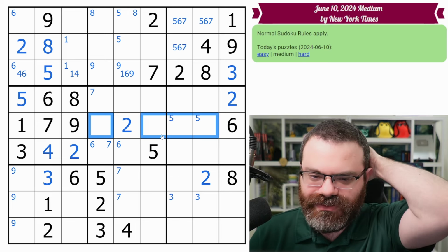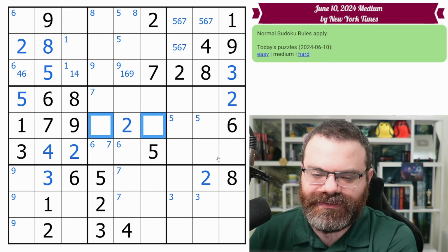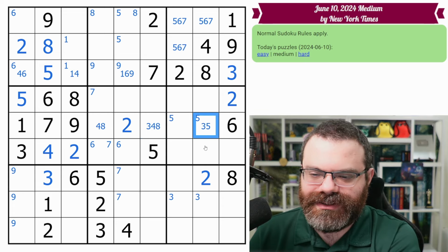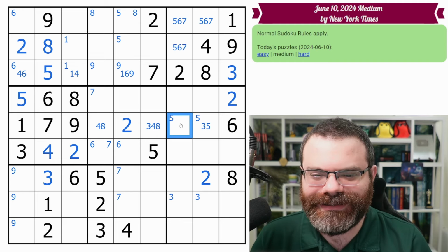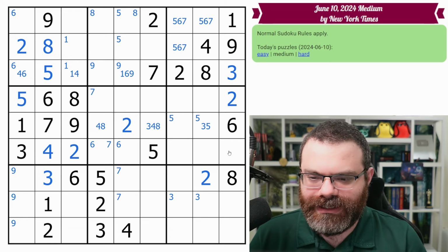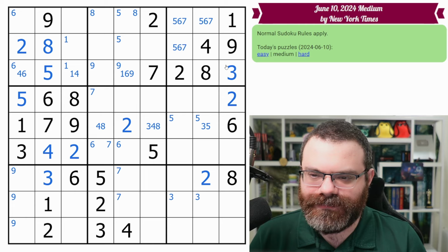So we need the 3, 4, 5, and 8. Well, the 5's not here, so these are just down to 3, 4, 8. That's also not a 3. This can't be 4 or 8, so this is 3, 5, but this can be any of 3, 5, 4, 8. I guess I should be saying 3, 4, 5, 8. Sorry. All right. That's the follow-up on getting that 2.